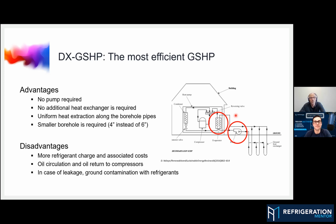So again, for CO2, this cannot be considered a problem as long as it's designed properly, because if it's not designed properly, if the pipe is too big and you slow the flow down, you could run into it. But if it's designed properly, I think that's like a lot of systems, right? If they're designed properly, they're sloped right, you'll get the oil back.